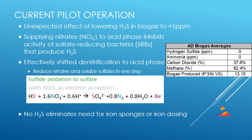In looking through research to better explain this, we saw research dating back to the 80s that supplying nitrates to the acid phase, so supplying nitrates to this anaerobic environment, is going to inhibit the activity of sulfate-reducing bacteria, and it actually promotes the activity of a different sulfur-oxidizing nitrate-reducing bacteria. So at the same time, we're both reducing the potential for H2S to form in the anaerobic digester while carrying out our denitrification step.